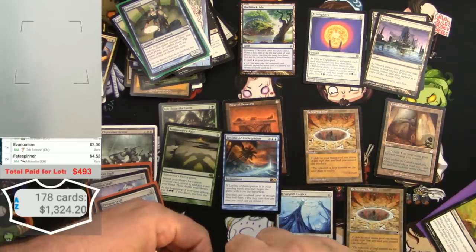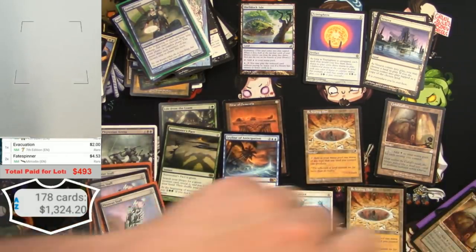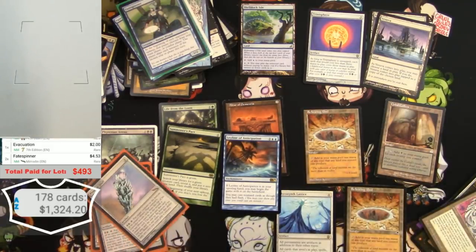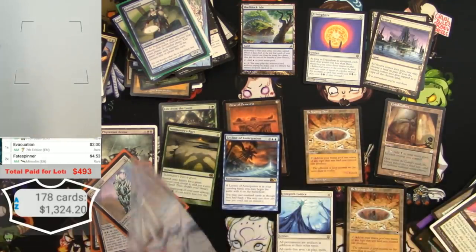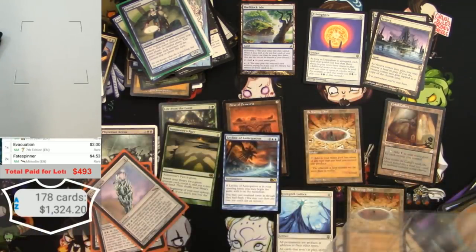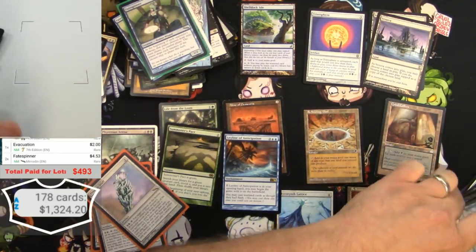I know I saw all this stuff in the pictures, but I should have really got my calculator out. I knew it was more than what I paid for it, but I didn't know it was going to be quite this good. This is an awesome buy. I mean, if you can't already tell, especially since this is all low price. At the end, I'm gonna switch it and see what it would look like at market.